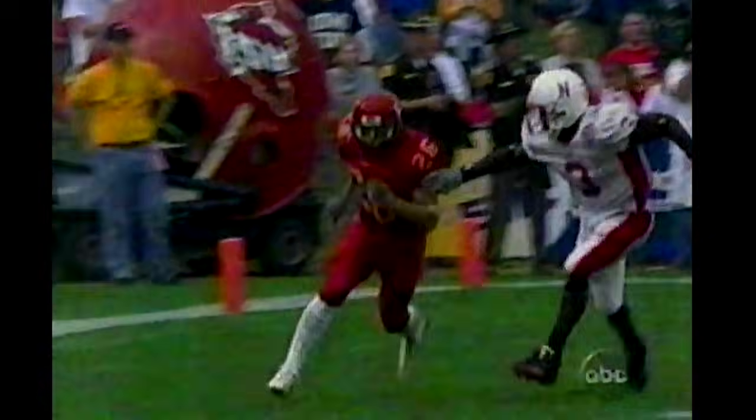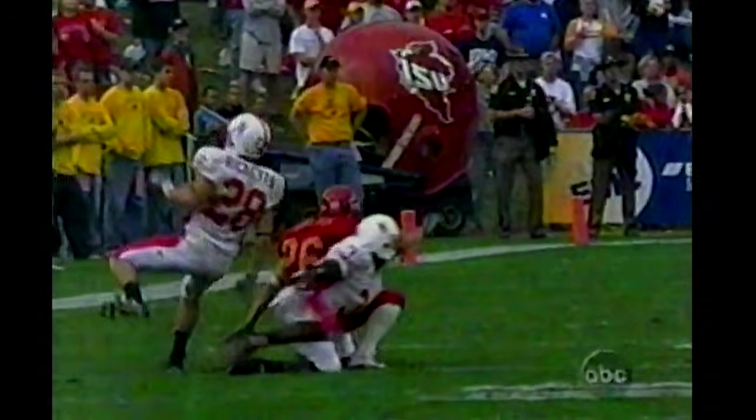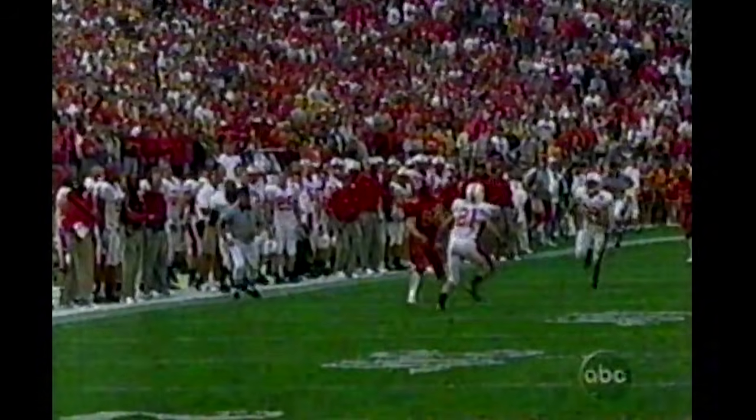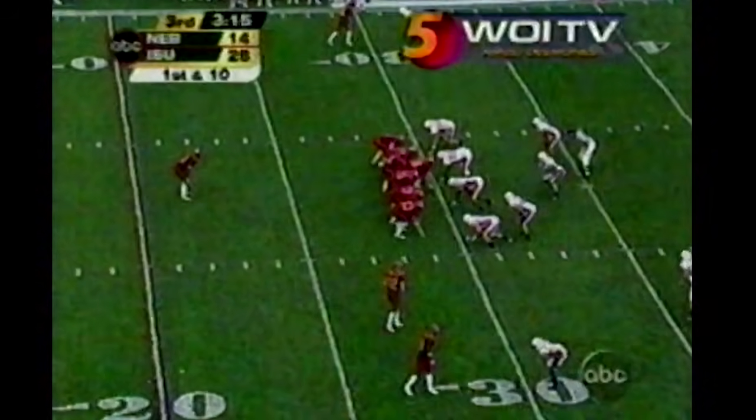Whitver's coming out. He's going to curl, and Danielson's going to go behind him. Watch how he comes back and blocks the number 28 Ricketts right there, and they call pass interference. First down.